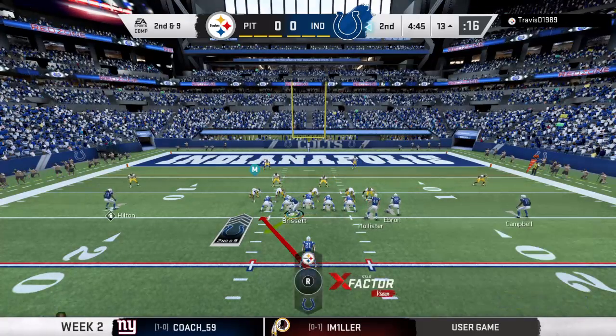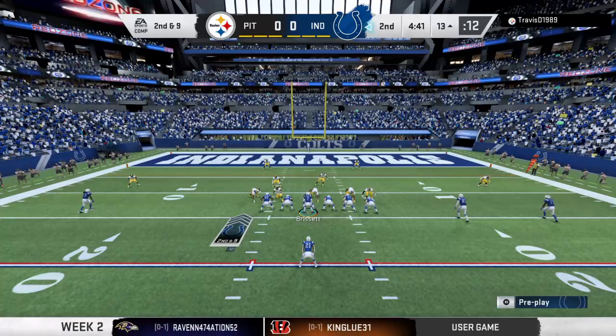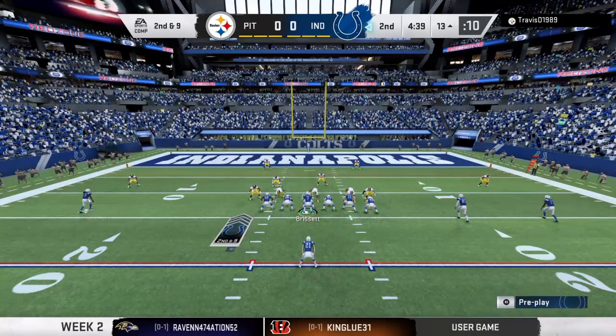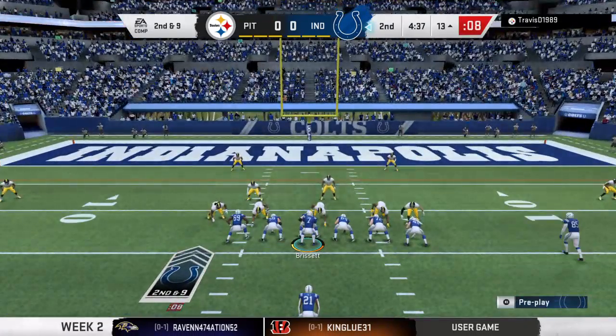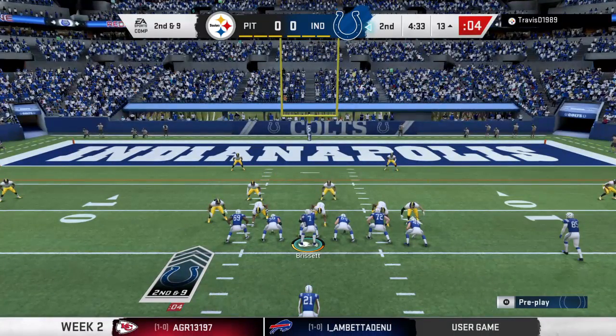Joker. Check. Fresno. He's coming. Double up. He's coming. Say it. He's crashing. He's checking crash.